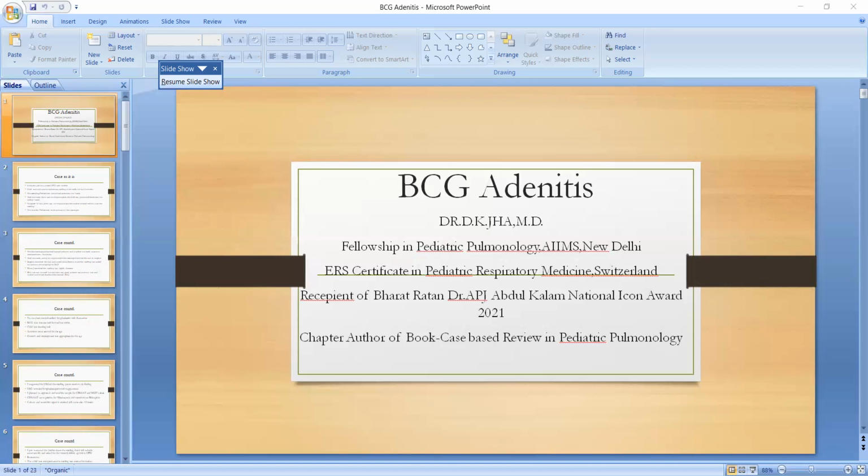I will come over this disseminated disease. I will describe everything. The main role of BCG vaccine is to prevent disseminated tuberculosis and tuberculous meningitis in infants and children. Its efficacy for prevention of disseminated tuberculosis is 78%, and for prevention of tuberculous meningitis is 64%. So this is very good in preventing these disseminated forms of tuberculosis and tuberculous meningitis.